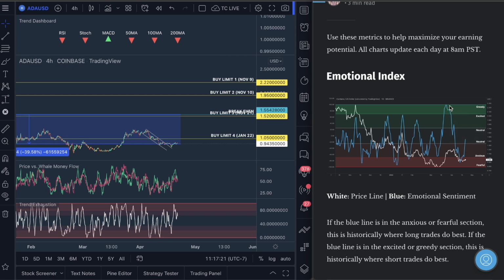So when you guys saw this up here, when it got up to the greedy section, which is right around this area, you saw trend exhaustion high, whale money flow high. This was a very high probability of this moving down in the market. And as it moved up, it could not go any higher and it moved down. So you're getting multiple chances.